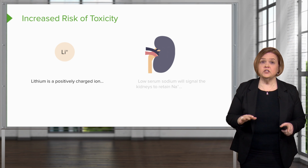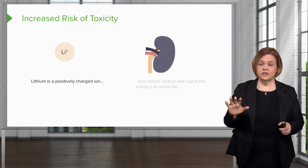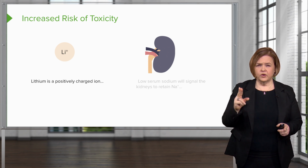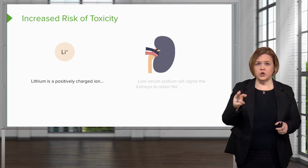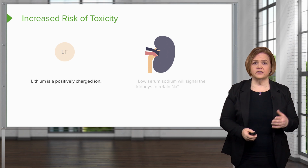Now, I'm going to explain to you why, but I just want to make sure that you write that down, because there's lots of reasons you can have low serum sodium, but I want you to be on the alert and know any reason a patient has low serum sodium puts them at an increased risk for toxicity.